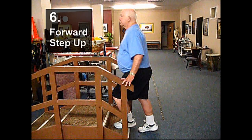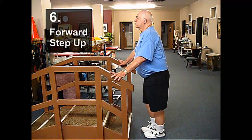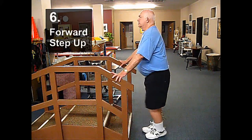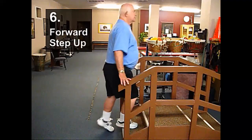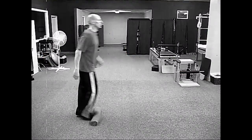Exercise 6 is a basic forward step up. As we age, over time we tend to stop lifting our toes and start shuffling our feet more and more as we walk. We also stop lifting our feet as high as we should when we step. Both of these factors increase our chances of tripping on something and falling down.